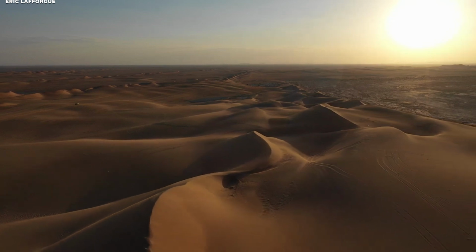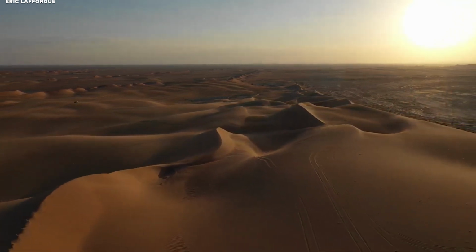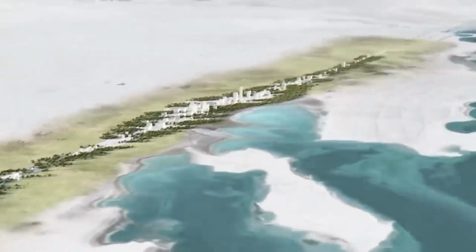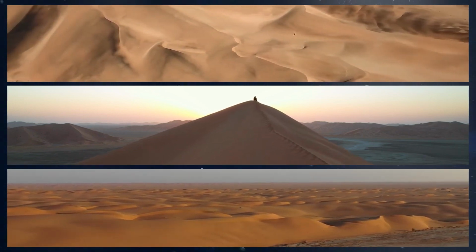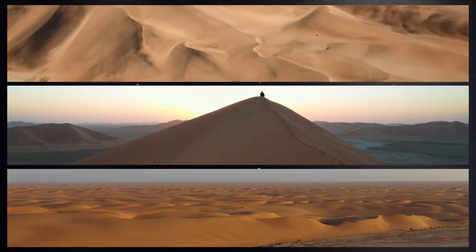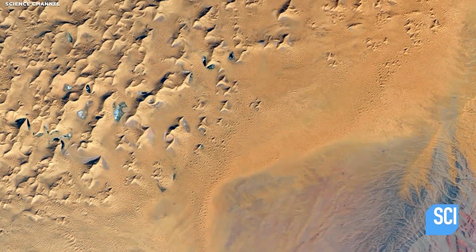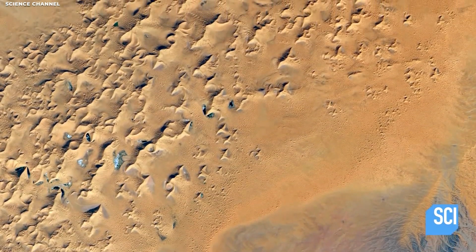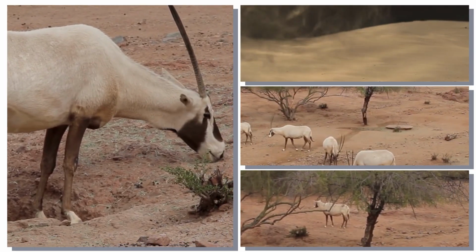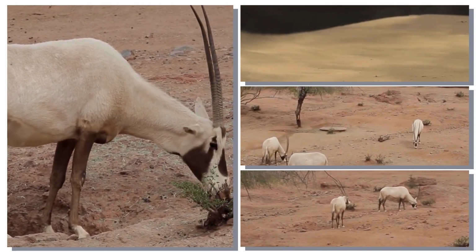The Rub' al Khali, also known as the Empty Quarter, is one of the largest deserts in the world, covering an area of around 650,000 square kilometers. It is a vast expanse of sand dunes, rocky outcrops, and salt flats that stretch across the southern part of the Arabian Peninsula. Despite its inhospitable nature, the desert is home to a diverse range of flora and fauna, including the Arabian oryx, a species that was once on the brink of extinction, but has now been successfully reintroduced to the wild.